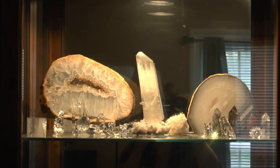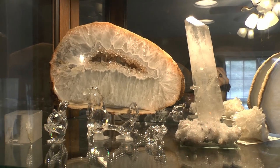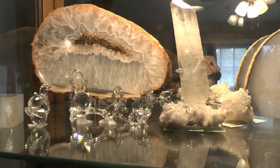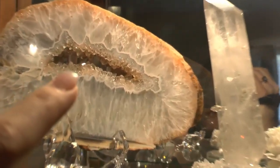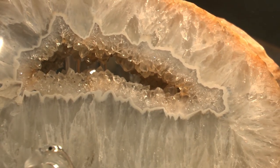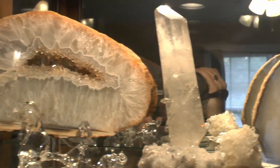So this is the top shelf. That is a huge agate slice I got from Mr. Jim, actually. You can't even call it agate, really. It's a quartz slice, to be truly honest. A geode with quartz in it. Really, really beautiful. Let me zoom in on that. There's a little bit of probably iron inclusions giving it this kind of pinkish reddish hue. It's stunning. I love that piece. It's one of my favorites in my collection, for sure.